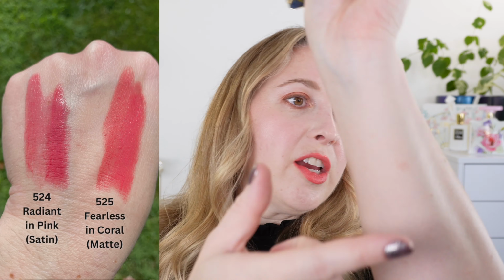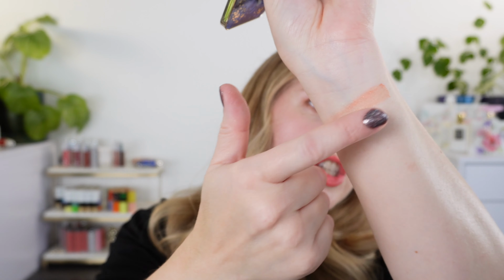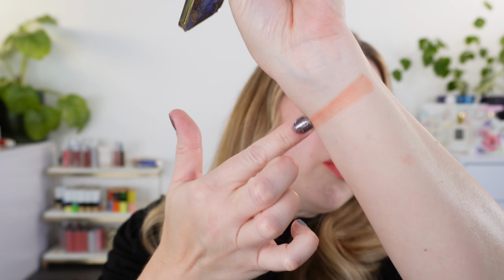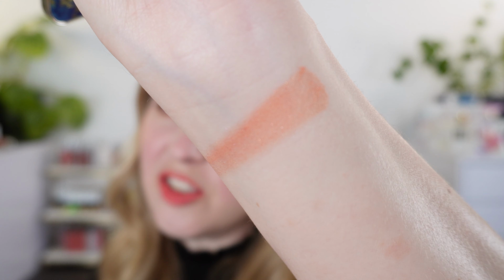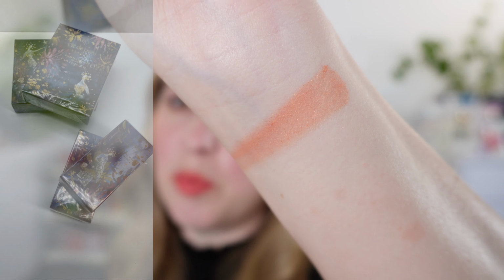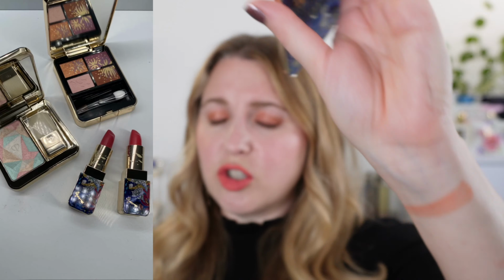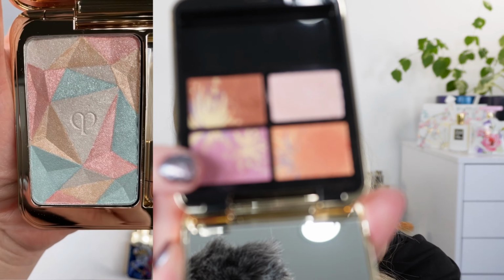So our first shade here is this really beautiful, soft, shimmery orange. I think it's actually a really beautiful shade. There's a touch of pink to it, a touch of yellow to it. So it's a pretty neutral, like, if you're looking at a mandarin orange, it's the perfect mandarin orange shade. So that's going to be a shimmery shade.